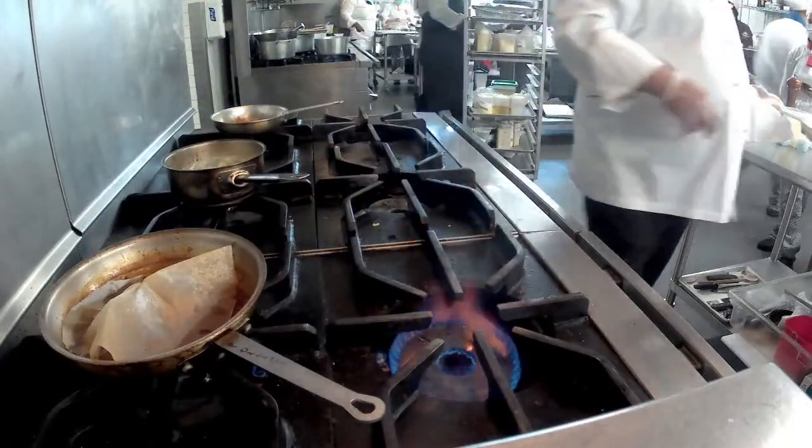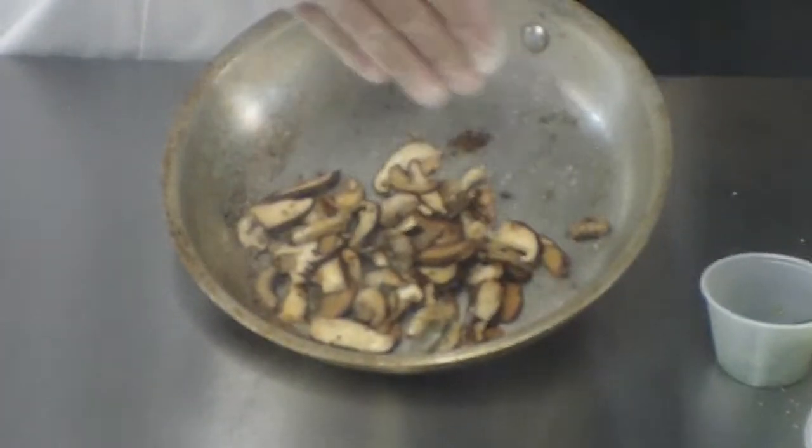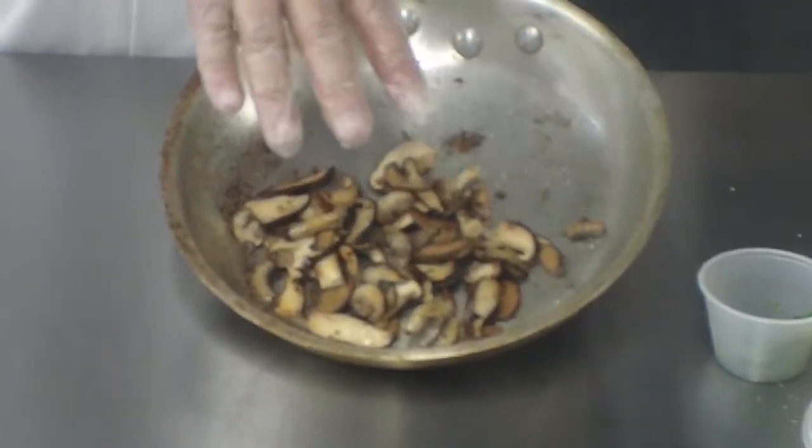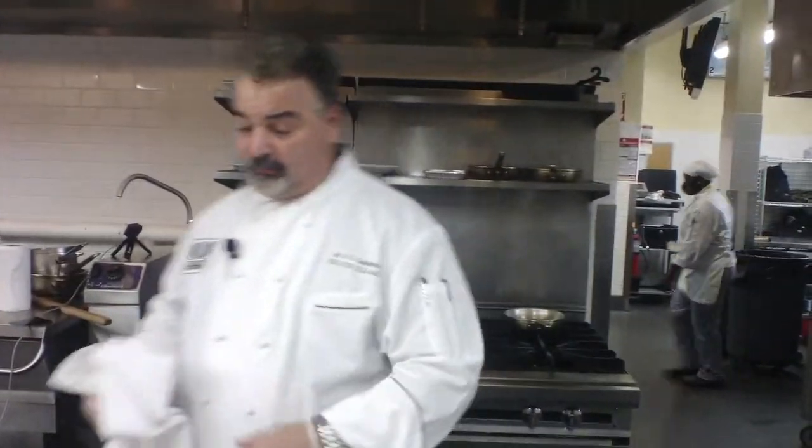If you want to zoom in on those, son, you can see beautiful color here. Okay. Salt and pepper, butter. I'm going to hit it with a little bit of chive now. And we're going to hold this on the side to finish my dish. We got to turn our attention now to our chicken. Okay?